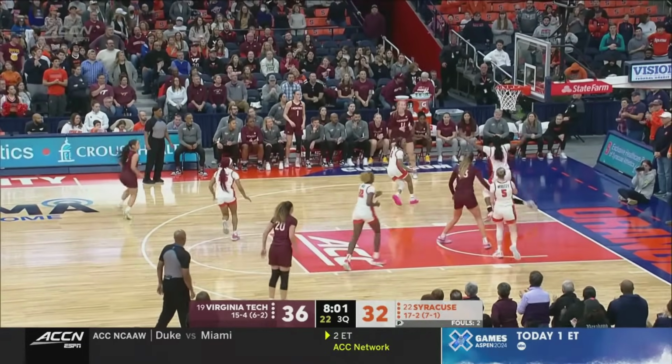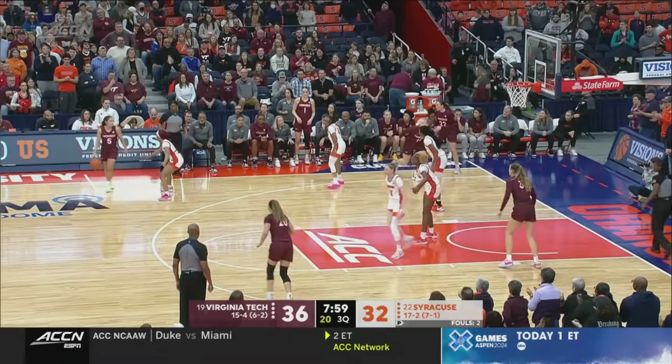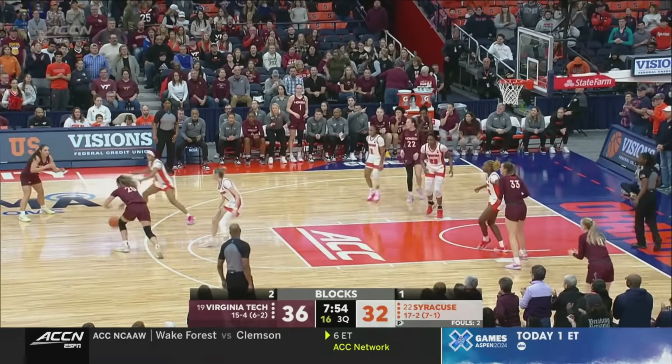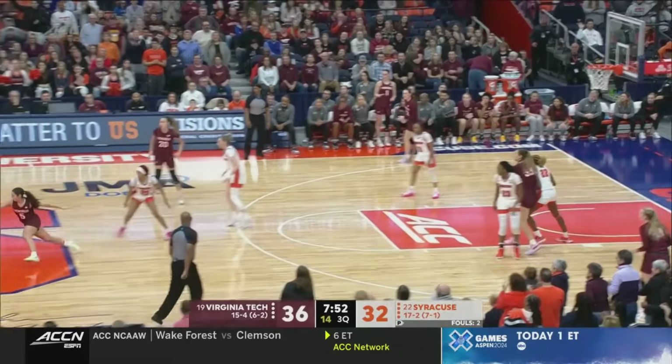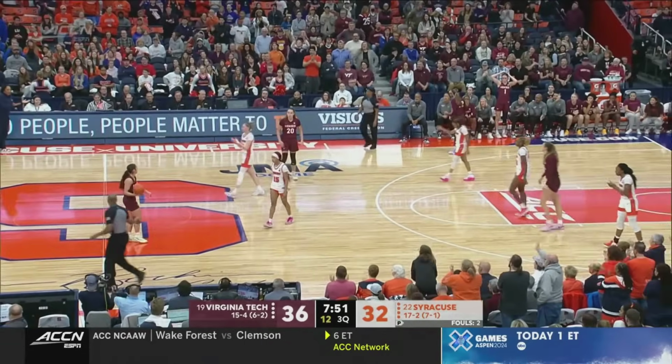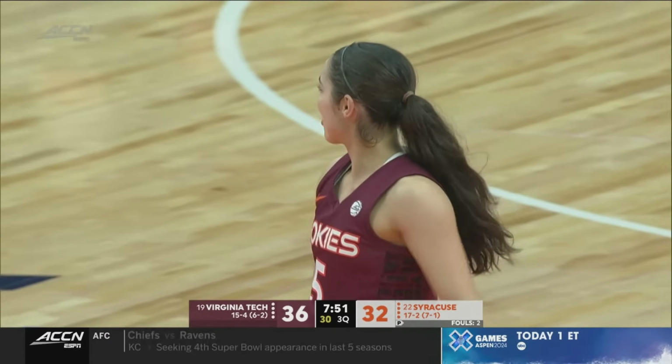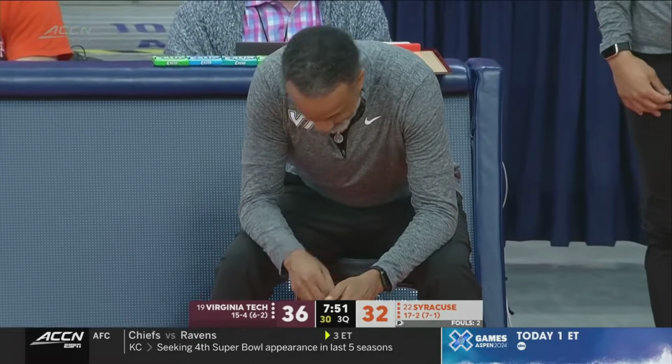Cayla King driving, goes all the way through. George Amoore will kick it to the corner, back to King. And a backcourt violation. A little discombobulated here for Virginia Tech to start. There's Coach Kenny Brooks' reaction.